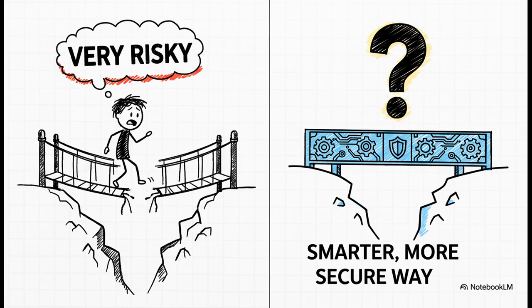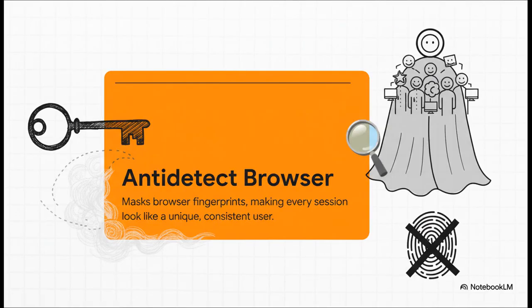Okay, so just handing out your password is clearly a bad idea. But the source material we're looking at today poses a really interesting question. What if technology itself could solve the very problems that make sharing so dangerous? This is where we get into the idea of a much smarter, much safer way to do this. And the key to this whole thing, according to our source, is a special tool called an anti-detect browser.